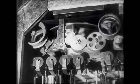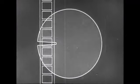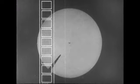The film strip passes in front of a small electric lamp in a continuous movement. A shutter revolves between the lamp and the film. At each revolution, the lamp is uncovered and lights up only one image of the film. Thus, the optical illusion of continuous movement is created.